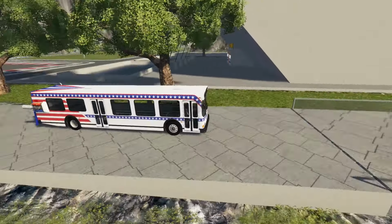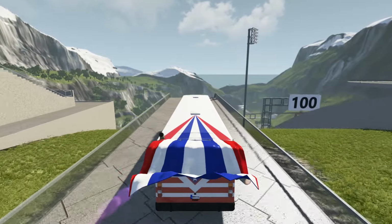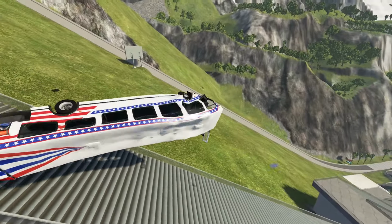Alright, we're going for a bus. This is like a stunt bus. The difference is like it's got rockets and a cape. Let's see how well a bus would do. Got a little bit of speed and ooh, completely crushed the front of it.